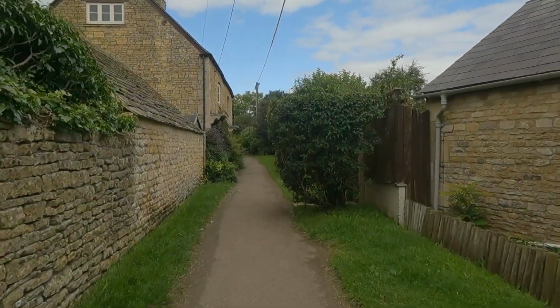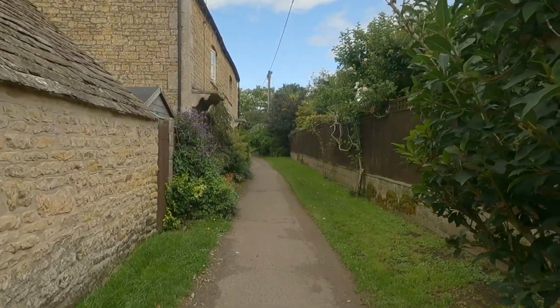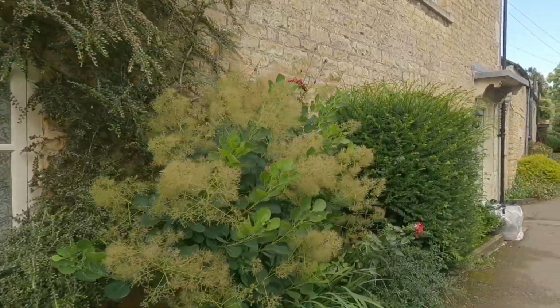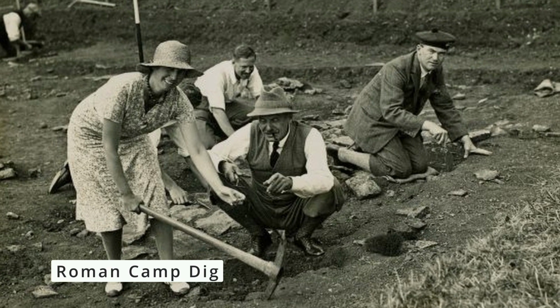The name Bourton comes from a combination of the Saxon words bur and tun, so the village is literally the settlement beside the camp. There was certainly a camp or fortified settlement as early as the Stone Age, and the Romans built a camp on the west side of the current village.